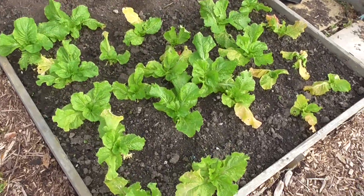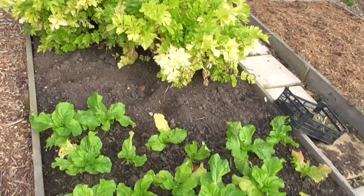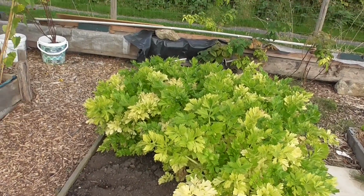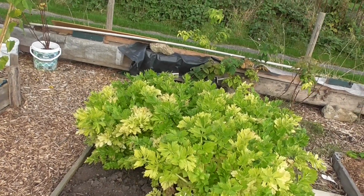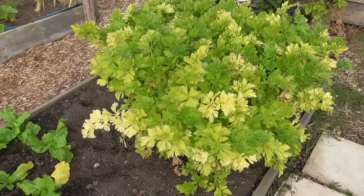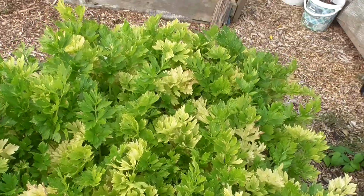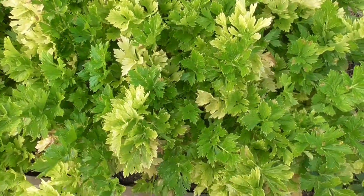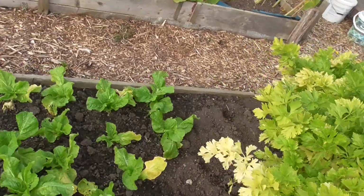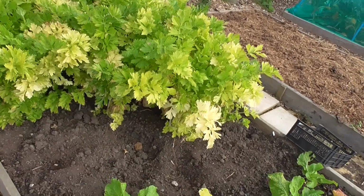More, what's it called? Kai Choi. And a lesson here. You need to learn, I need to learn, to be taking these things as they get ready rather than waiting and being perhaps too patient. So looking at this celery, it's past its best now. It's a shame, really, because it's gorgeous stuff. Still use it for soup and things like that.